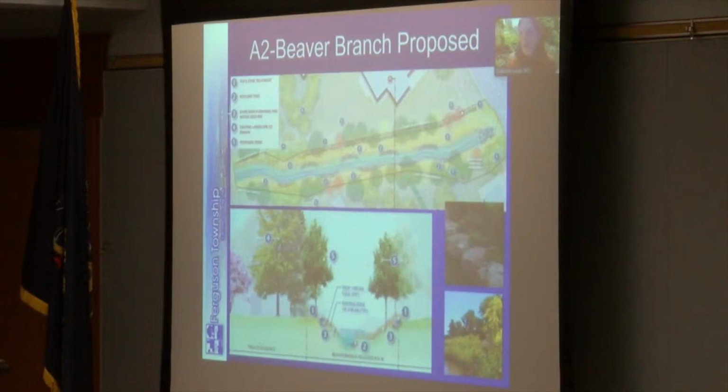So now I'll talk about our proposed concept design, and I'll give a shout out to my colleague Wisa, who did these renderings, and you should have those there with you tonight as well for your reference. The proposed restoration begins at the Wyoming Avenue culvert, where we'll introduce a rock plunge pool to help dissipate the energies from the confined flows discharging from that culvert.